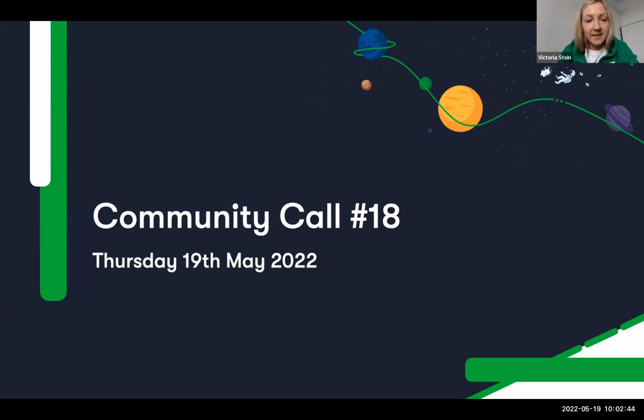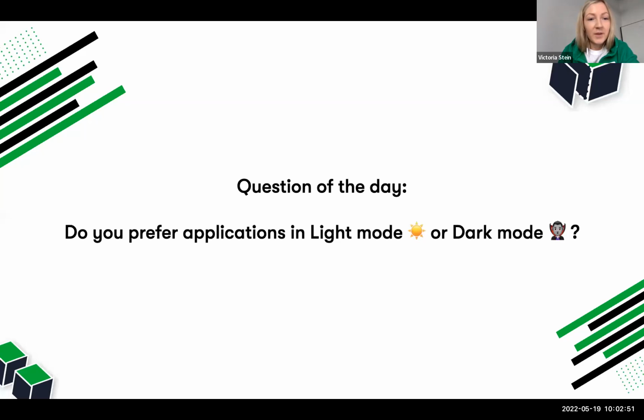While we're waiting, I do have a question of the day for everybody. Since we have been discussing internally a lot, what do people prefer to use in their applications? Is it light mode or dark mode? It would be super cool to know. What do you think? Feel free to discuss on voice, in the chat, or just answer the poll.